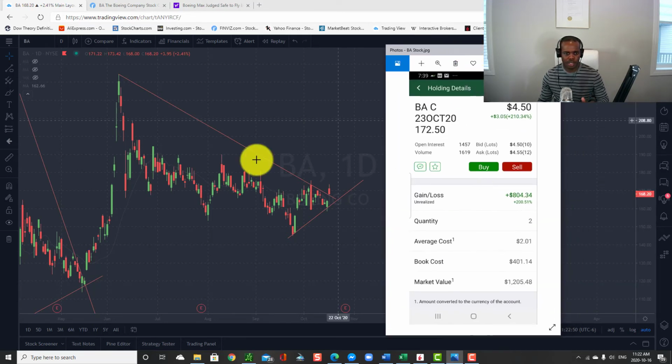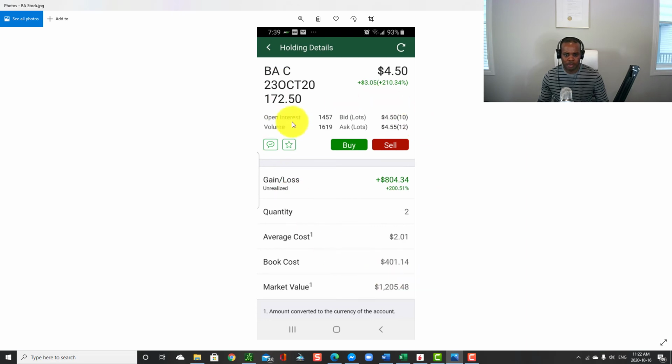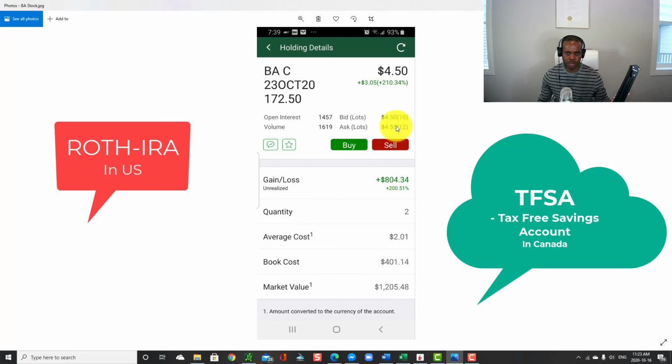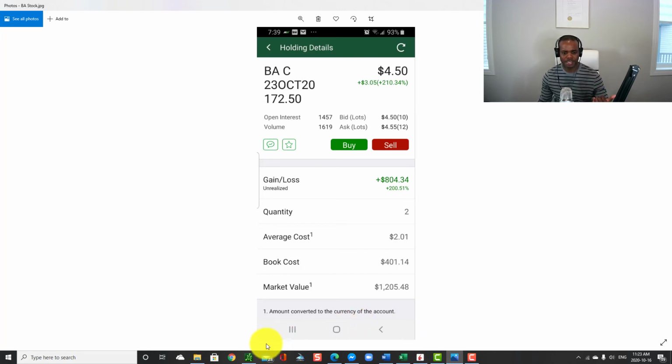I showed you guys the analysis here, technical analysis. I showed you guys the profits. This is a snapshot of one of my trading accounts. So this is my tax-free savings account. I think in the US, you guys have Roth IRA, which is like a tax-free investment account. It's a registered account. So this is mine as well. I trade on my tax-free savings account. I also have Interactive Brokers and TD Thinkorswim accounts that I trade on, for my normal swing trading. But the beauty about my TFSA, which is a tax-free savings account, is I pay no tax on this account.